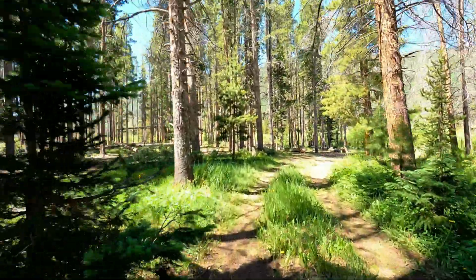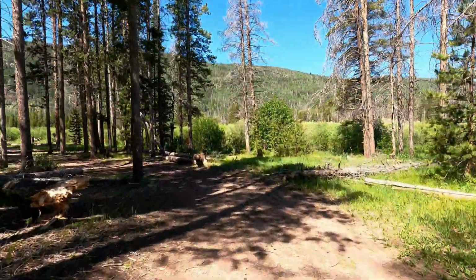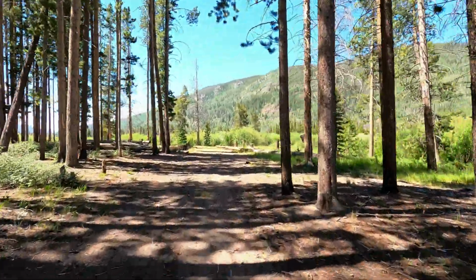There's areas my SUV would not make it. I could easily get around on the e-bike and check out little dispersed camping spots, like I'm riding through here.